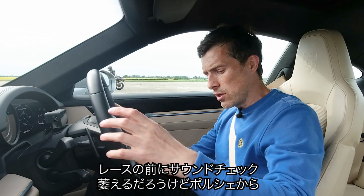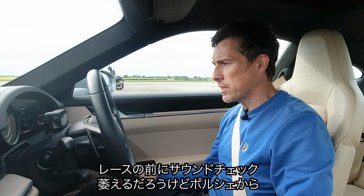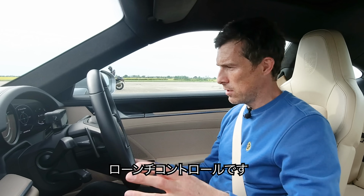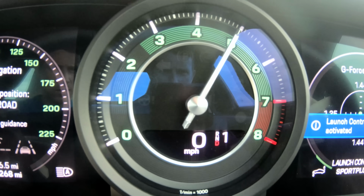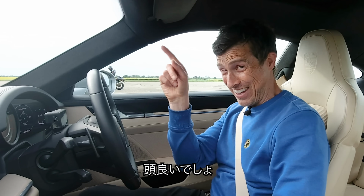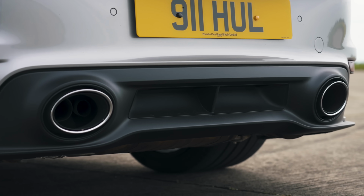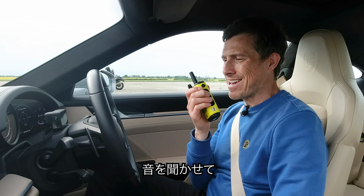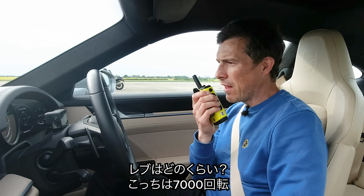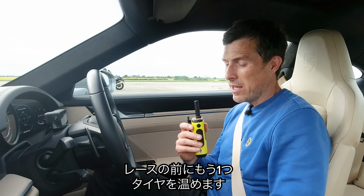Now, before we race, let's do the obligatory CarWow sound check. So I'm going to rev up this Porsche and it's going to be really disappointing. It's going to be like this. Actually, you know what I'm going to do? I'm going to do launch control instead, because it lets you rev it higher. There we go. See, clever, I thought about that. Go on, Chris, rev up your bike. What's the red line on that? Mine's at 7,000 RPM. 11,000 for mine. Anyway, let's go on with the race.